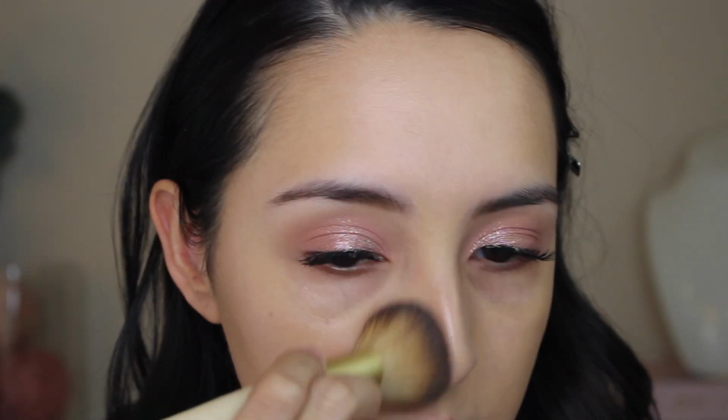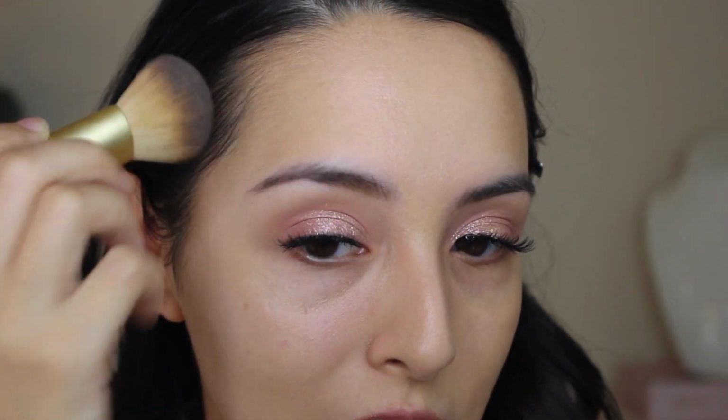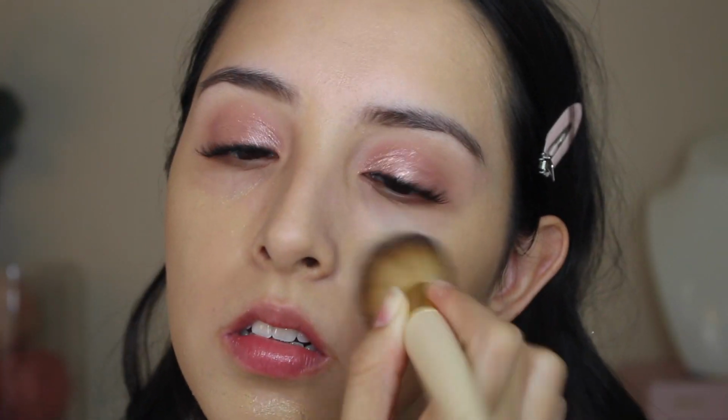Okay, so far this foundation is blending so nicely, and it is giving me a pretty good amount of coverage for just one pump, and I am really enjoying blending it with this foundation brush. This is from Eco Tools, if you're wondering. Okay, so I'm gonna go in with another pump of foundation.